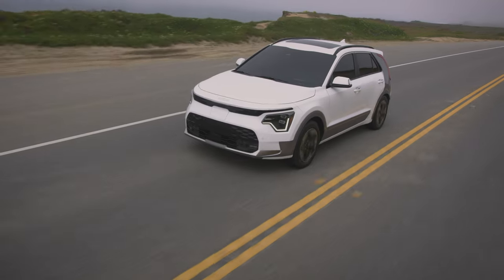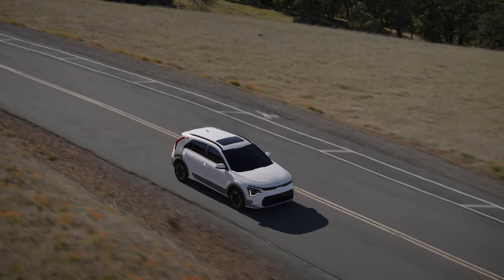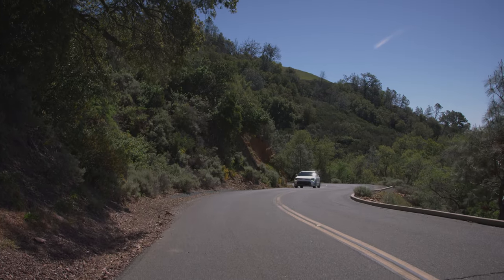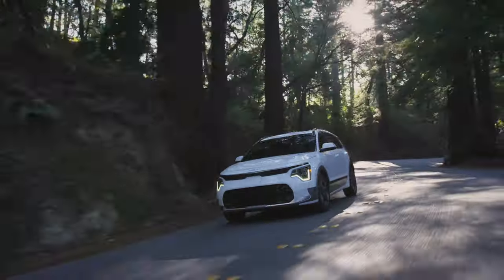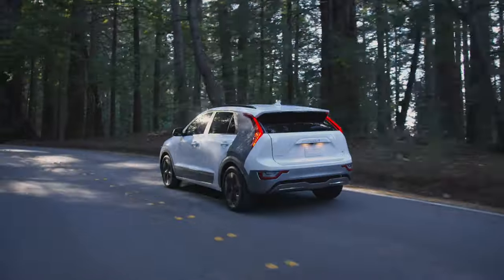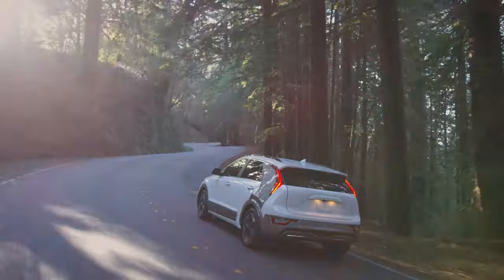I had no problem, even in eco mode. I've been running this all week in eco mode. I've had no problem passing anybody, getting up to highway speeds from an on-ramp, accelerating away from a light, all that kind of normal stuff. It's had no problem at all. You know, this is not a racing car. This is not something you're going to track. It's an everyday use commuter EV. And there's actually a lot of room in here. I'll show you the interior coming up.